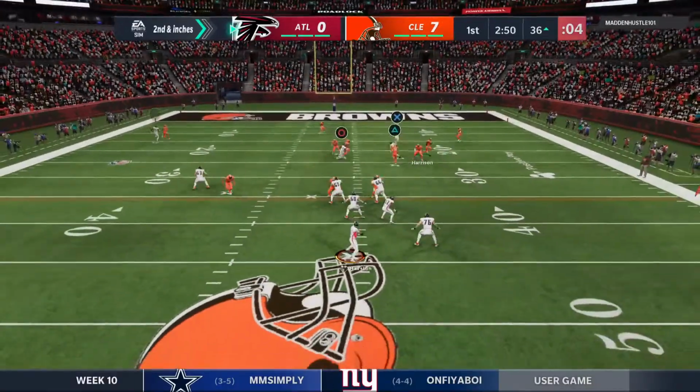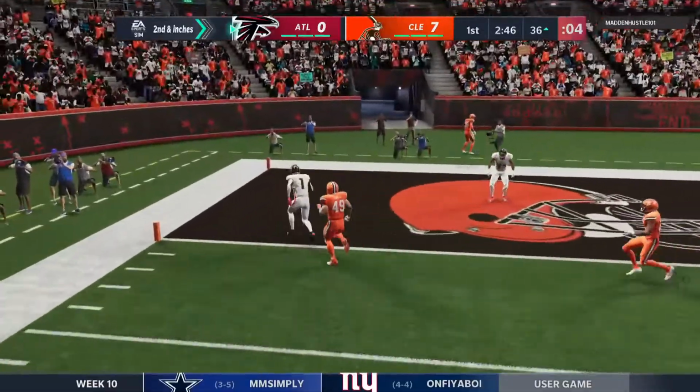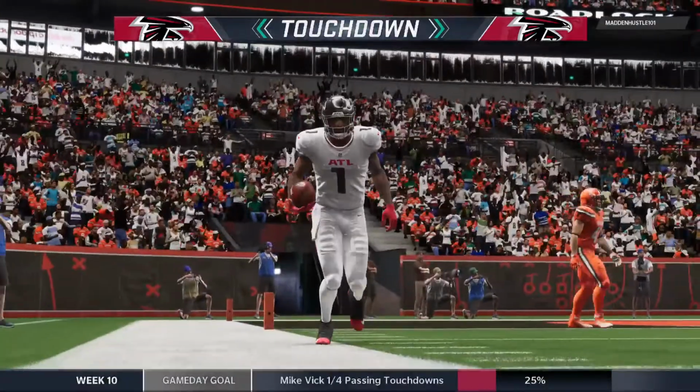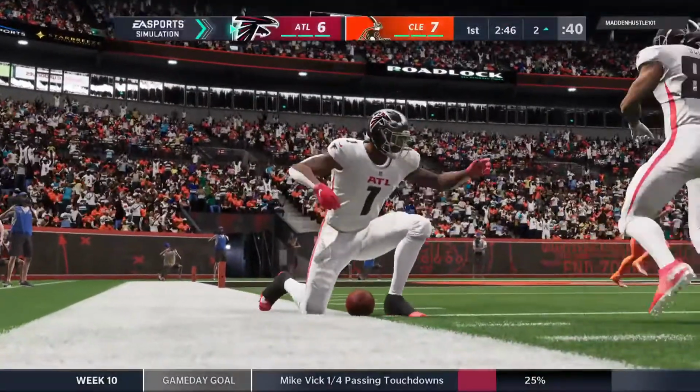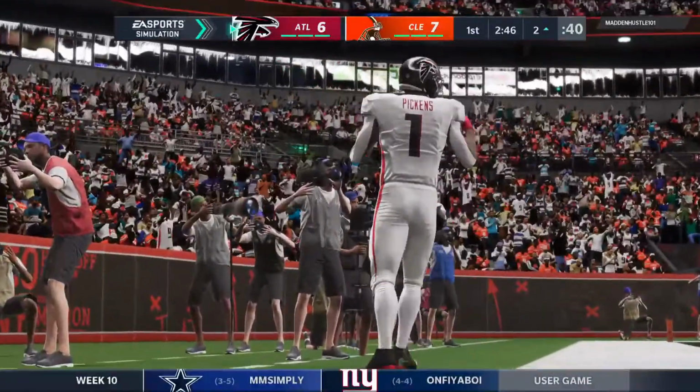Here's a play fake as they set up to throw. This is caught inside the 5. And he is into the end zone for a Falcon touchdown. Personally, for him, a great opening drive. He had 3 catches, including the touchdown.